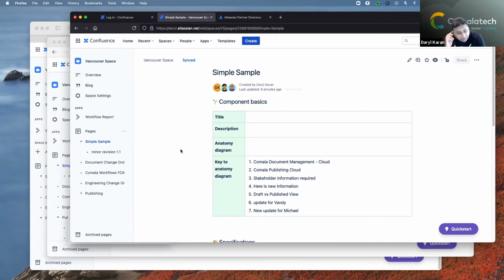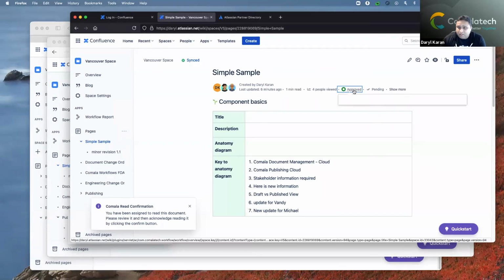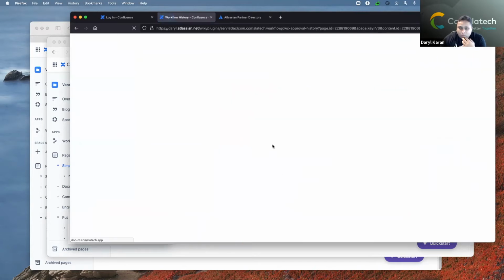Yeah, that's actually a good point. Whenever we go through an approval process, or any of our clients go through an approval process, what gets generated is a page activity. And so if I was to click on, for example, the byline, there'd be a page activity on here, or I can go directly into here and click on workflow history in the actions of Confluence. And what it will display is the entire version history and the approval process with those versions within Confluence.